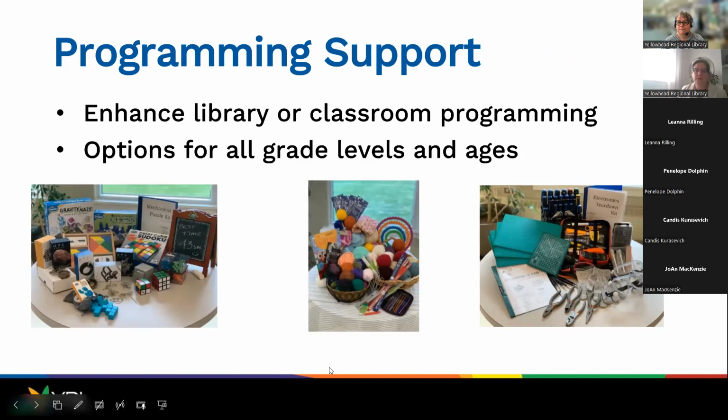So the next type of support that we offer is programming support. And I'm going to hop out of my slides here in just a moment to show you a little bit more about the kits that I want to talk to you about. Part of the work that we do for our public libraries is provide them with programming kits with equipment that they might not normally want to purchase for their library for programming, or equipment that may be too expensive for them.